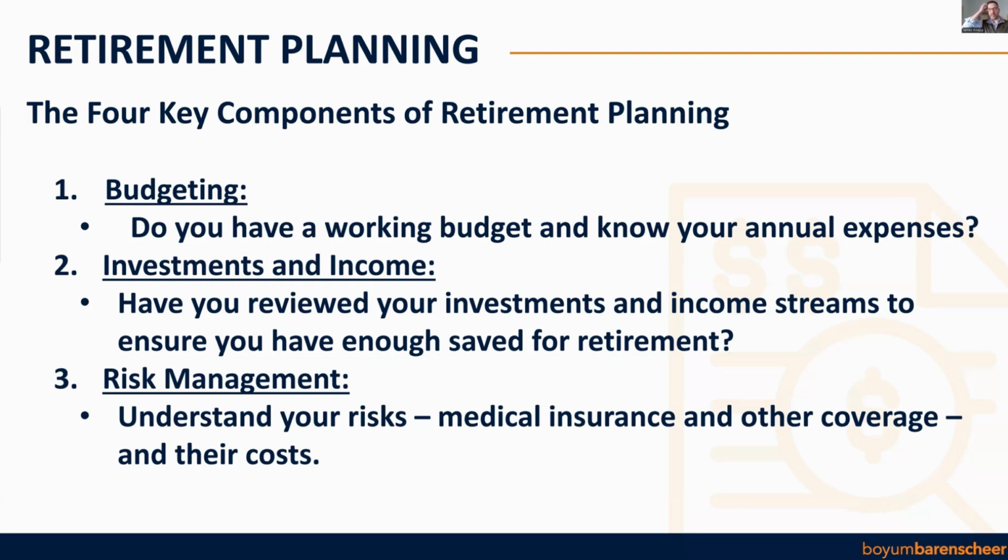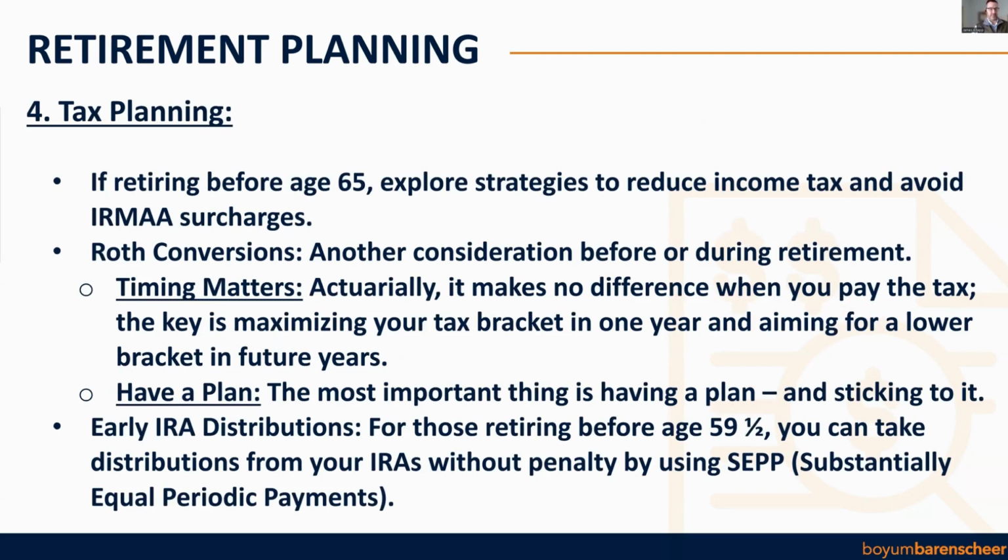how much you're paying for those risks and how much you want to self-insure or how much you want to pay to have the risk transferred to another company. The next one would be number 4. So the next slide says tax planning. We're going to talk a little bit about tax planning here.